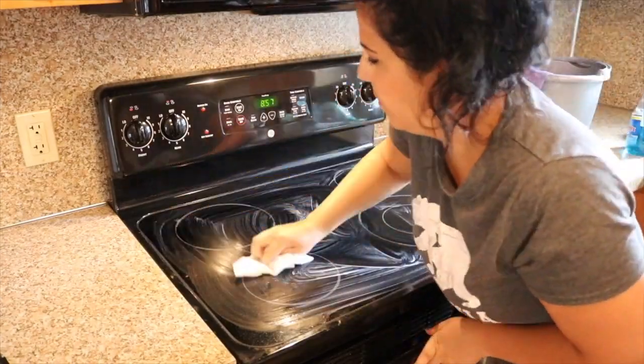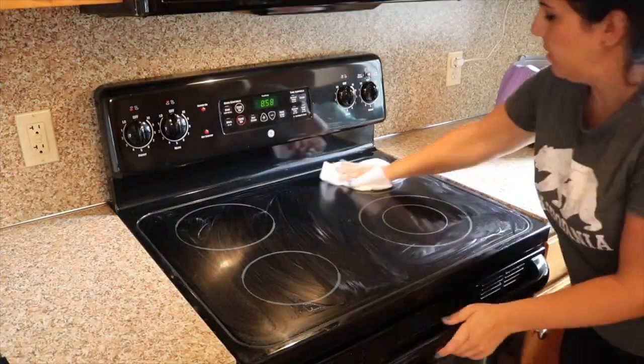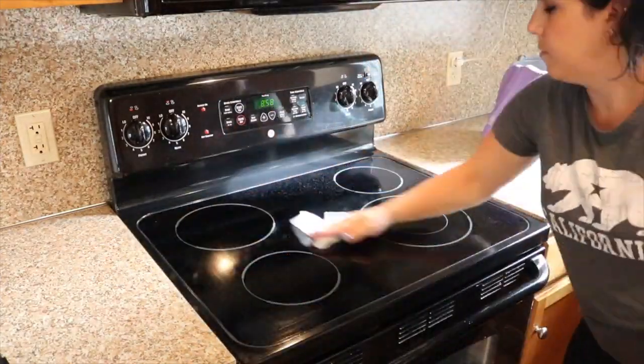After I'm done scrubbing it, I'll just get a paper towel that's wet with water just to get any excess cleaner off, and then I will go in with some Windex and a paper towel to wipe everything off and make it super shiny.